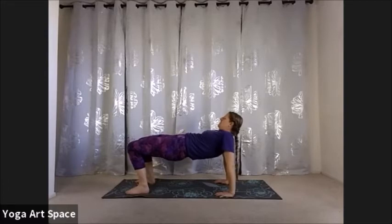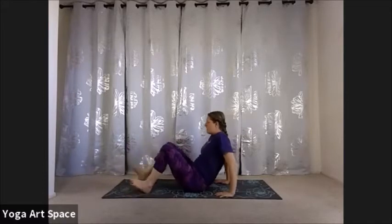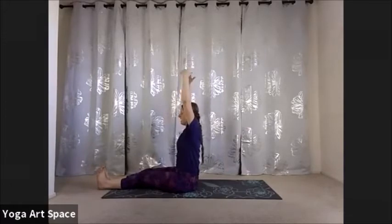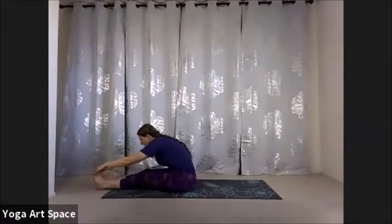So take another huge inhale. And exhale, hips set down, both legs straighten out in front of us. Circle up to the sky with a straight spine. Exhale, forward fold. Getting that stretch even longer through the hamstrings here.